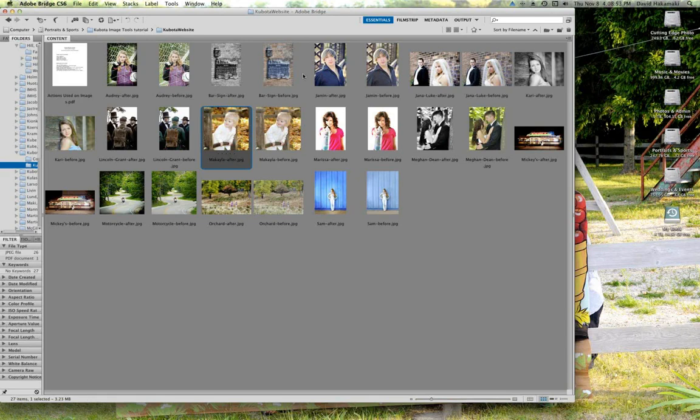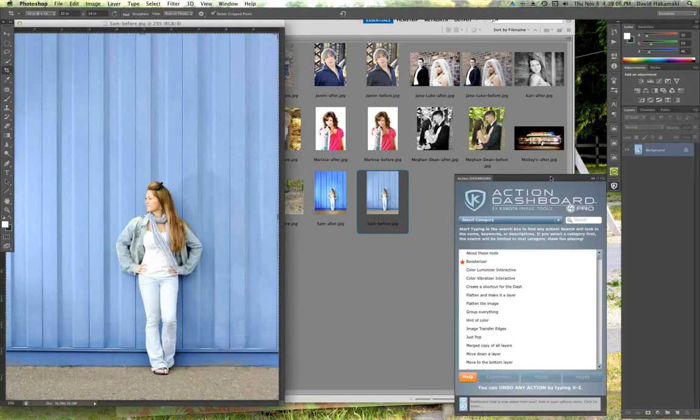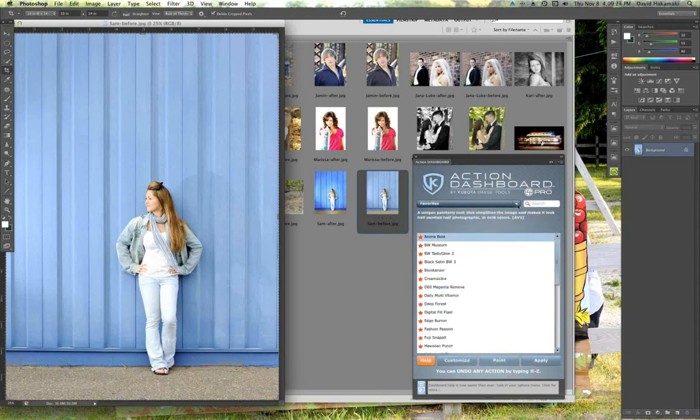You have to find what your clients want, and some of that is going to be very basic, and some of it's going to be a little more extreme. So let me just bring this up in Photoshop, and I've got the dashboard already rocking and rolling here. I'm going to just unplug that from my wall. This is what the Action Dashboard is for Kubota. They give you a whole bunch of stuff. You can break it down in categories. You can look at this artistic pack, and you purchase these different packs. You can also make favorites, which I've got a bunch of favorites here.